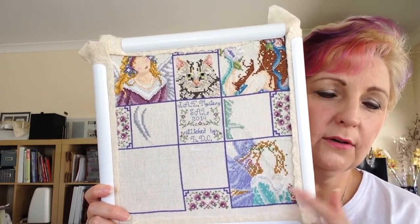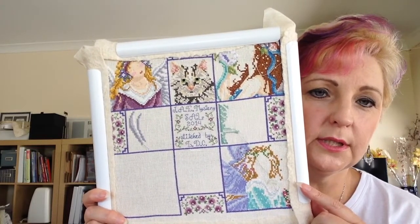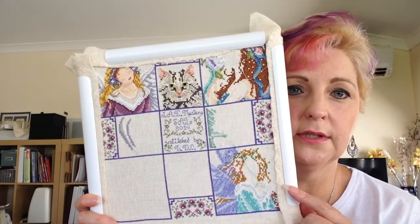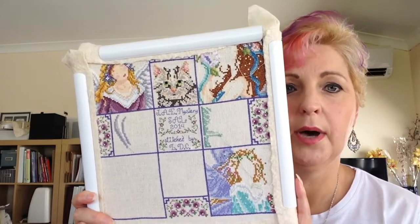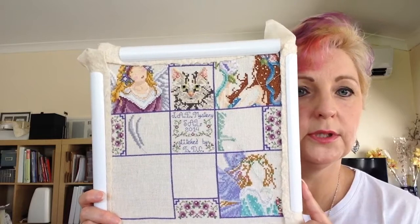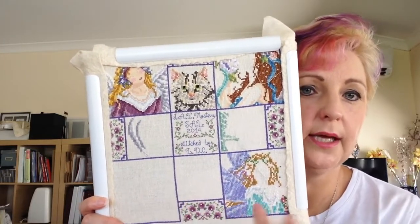I've pulled this out again for March, because the Cross Stitch It's Fun Facebook group has Joan Elliott as the focus designer from the 25th of February through to the 25th of March. So I thought, well, kills 2 birds with 1 stone. I can hopefully just finish that one off. I might come back to that, or I might start that, or we'll see how we go.